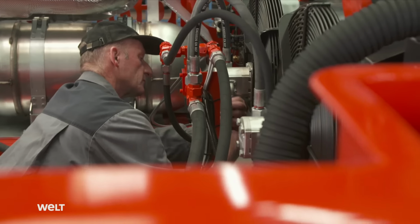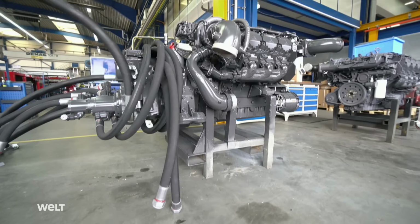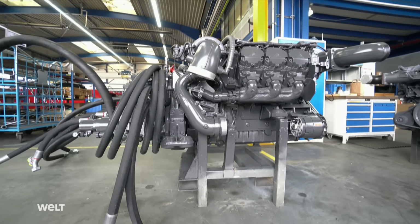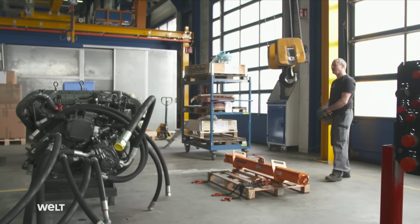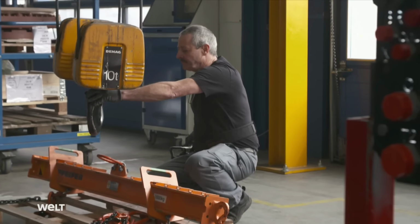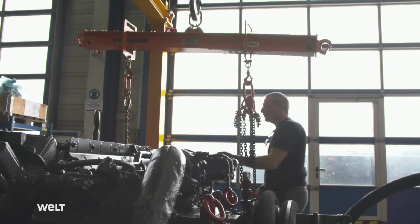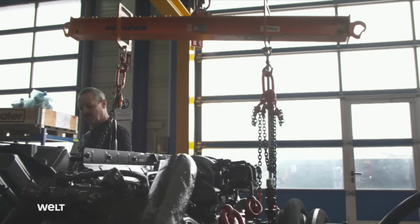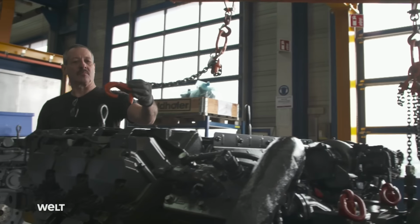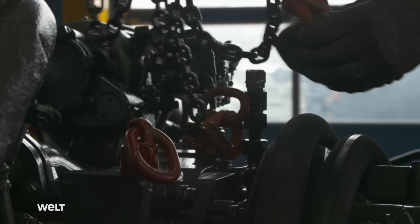The heart of the power pack, the 530 horsepower 6-cylinder turbo diesel with 12 liters of displacement. In order to lift it with the crane, mechanic Hugo Kischle also needs a crossbeam, because the motor has to be attached to the chain at 3 well-separated points. This is the only way to ensure that the motor hangs exactly level as it is lowered into position.